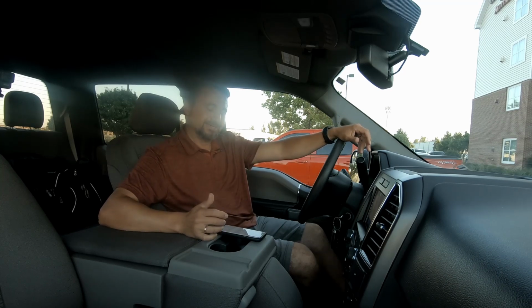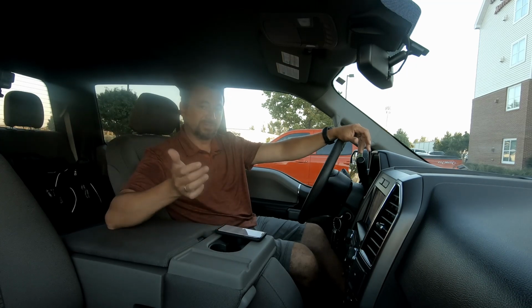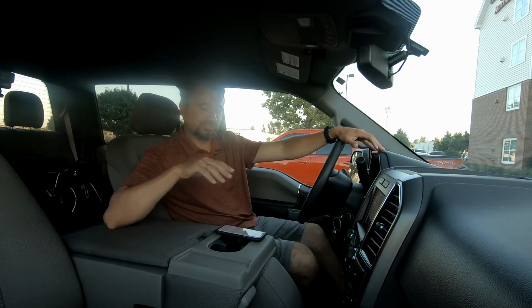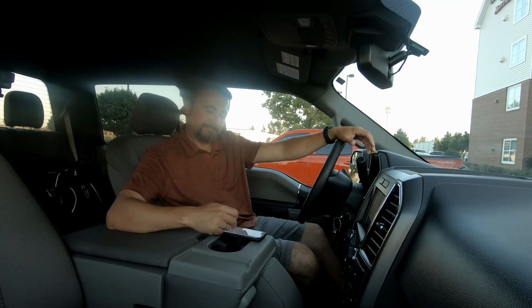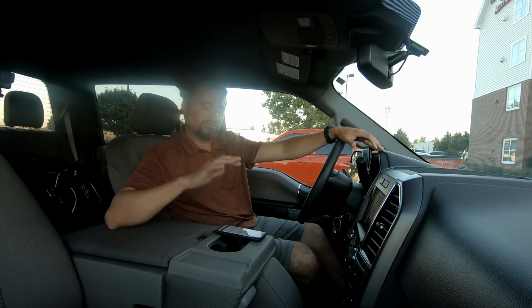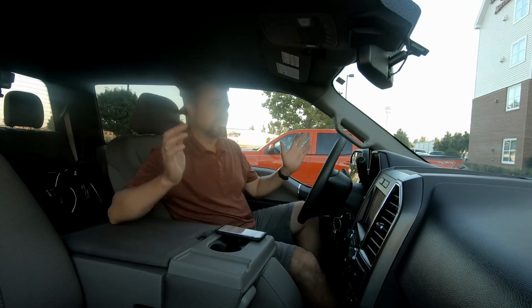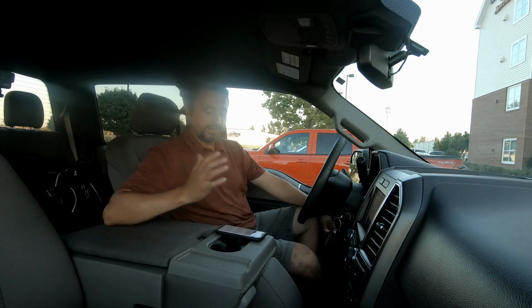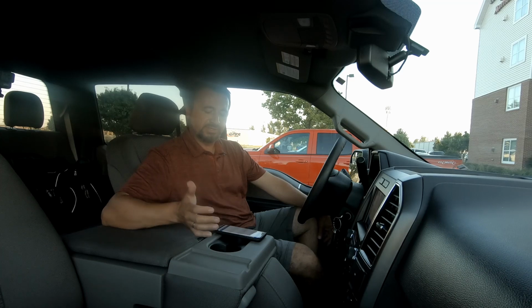Body styles, okay? So we have that regular cab, super crew cab, and models. As far as the models, there is an XL, XLT, which is this one. There's a Lariat, there's a Limited, King Ranch, Platinum, and Raptor. So now you have this base one, the XL, starting at about $28,745. That's a 2-wheel drive plain Jane work truck, basically, regular cab.